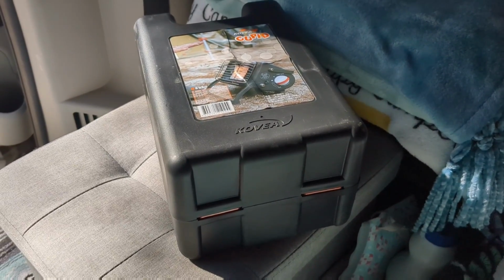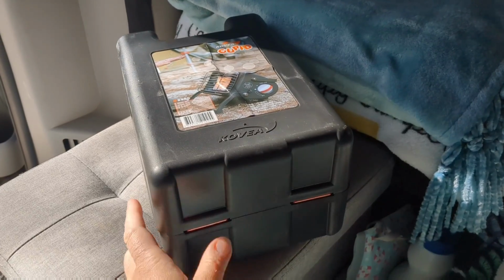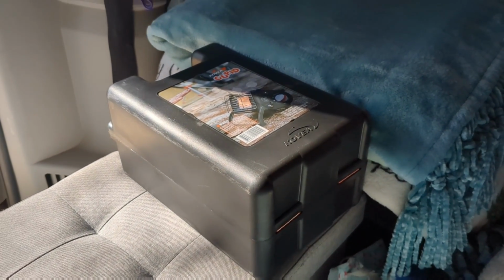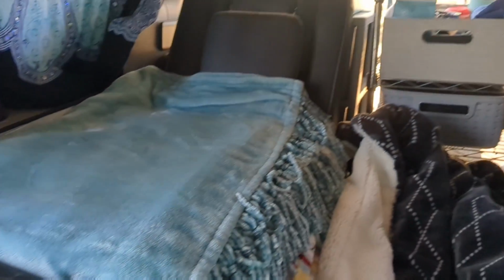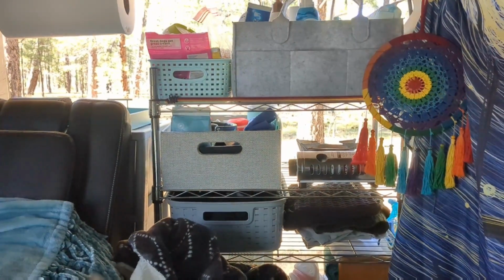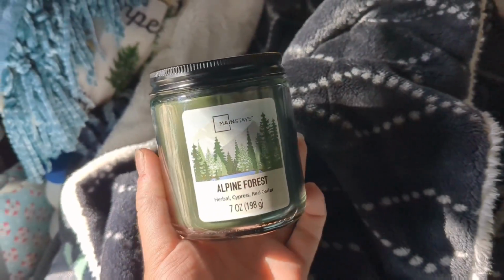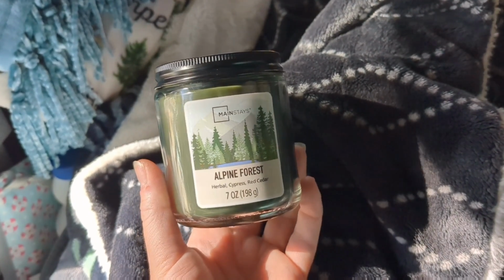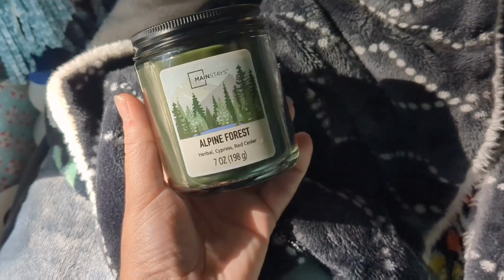I ended up getting out my butane heater because I looked at the forecast again, and it's supposed to be about 40 degrees tonight. So I might end up using this in the morning or this evening when it starts to get kind of chilly, just to take the chill out of the air. Oh, and I also got this new candle. It smells very tasty, from Walmart. And candles are a great way to add some heat to your van as well. It's about 4 p.m. and I'm already in pants and long sleeves, but I like it.